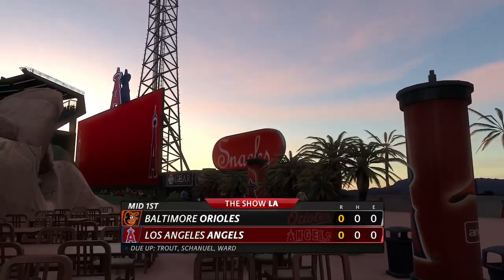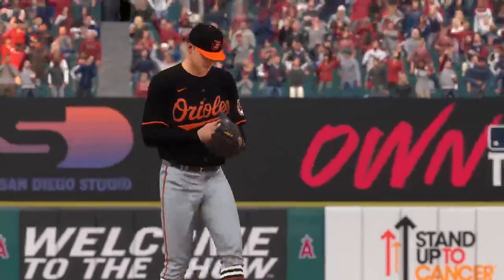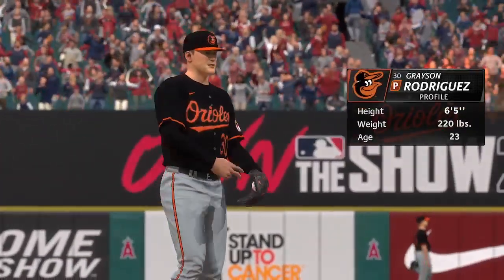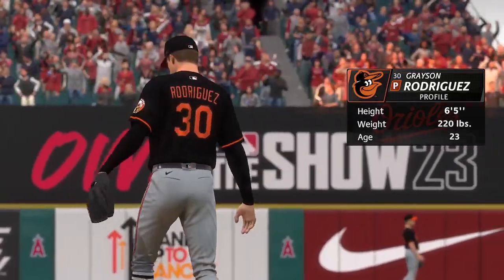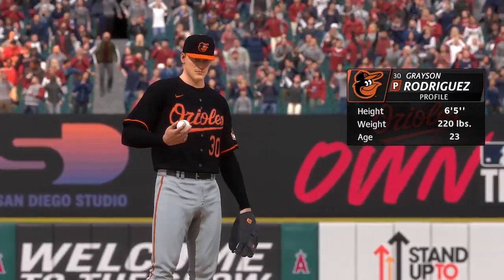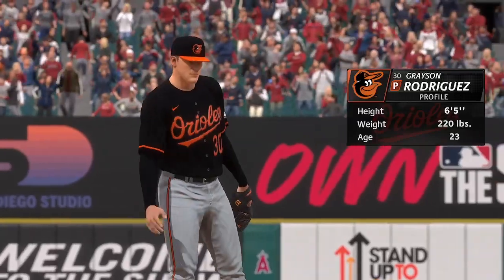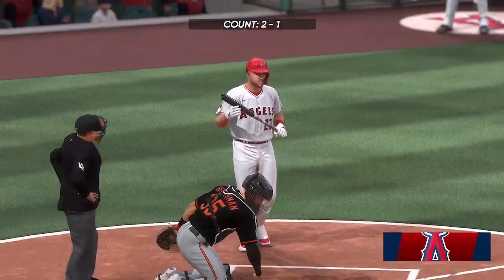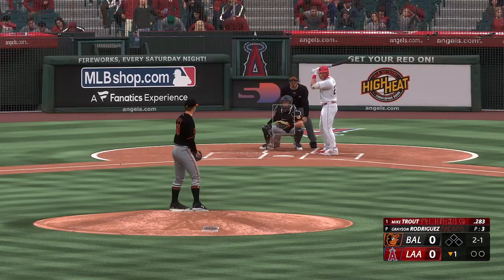Now the Angels will get their first crack at it. No score. Back in Anaheim, and our pitcher tonight, Grayson Rodriguez. It's always interesting to see how he utilizes all of his pitches and how many of those he has a good feel for on that given day. When he's right, he's really able to keep hitters guessing, and all of his stuff seems to be coming out of the same arm slot, the same tunnel, and that can make life very difficult on his opponents.